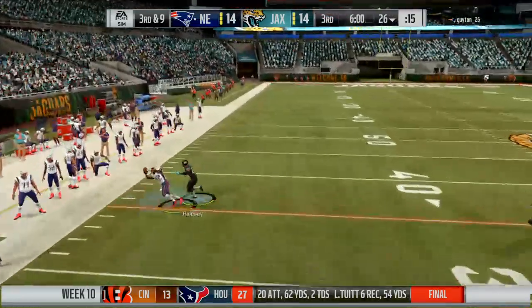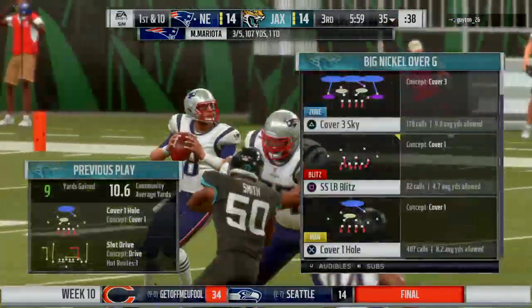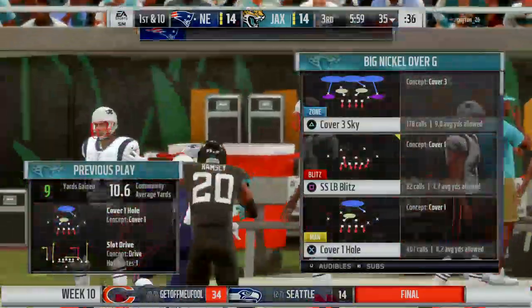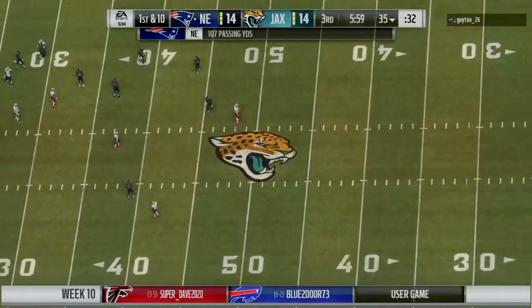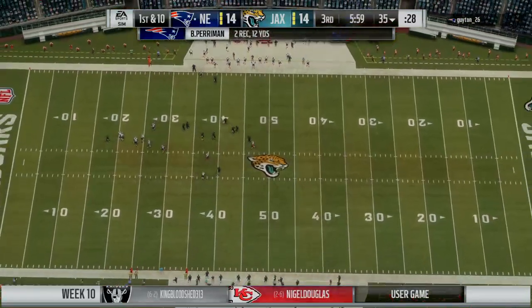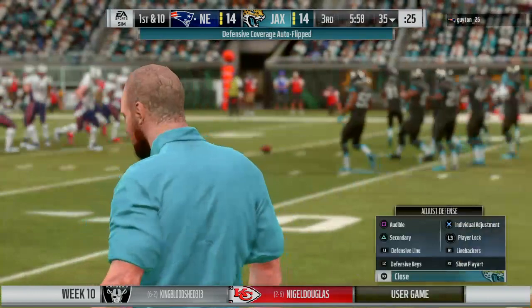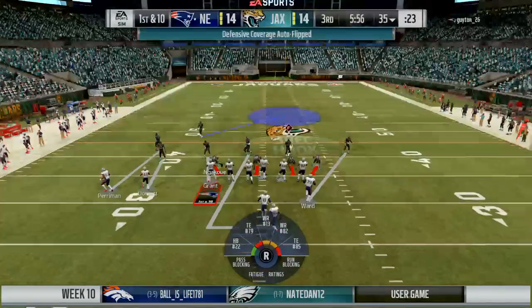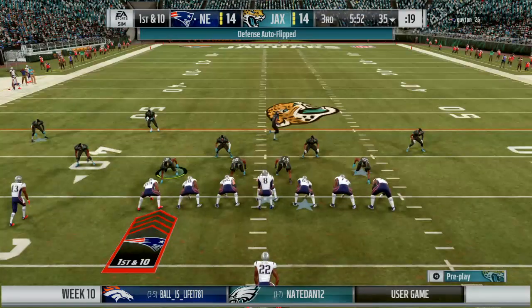Working out of the gun, Mariota. He's got this one complete to Perriman. They get 9 yards there, and they get a 1st down. All that practice time came to fruition on that play. All those timing routes that they work on through training camp, OTAs, minicamp, and just regular season, they got it done on that one. An outcut, ball was delivered, and picked up the completion. Ball up to the 35 now as they come up on 1st and 10.